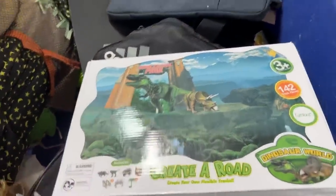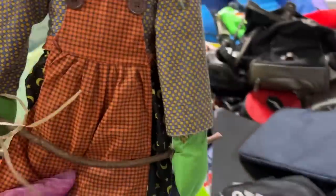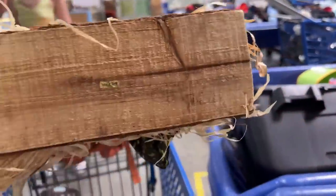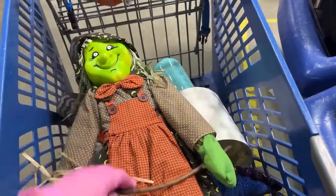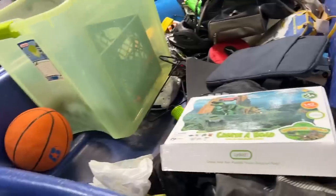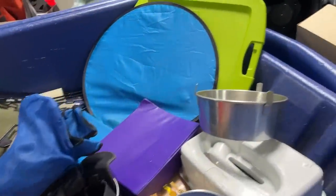Kind of cool. Oh, she's kind of cool. Kind of cool. I saw another one down there. Should just go down there real quick. Cruise by.